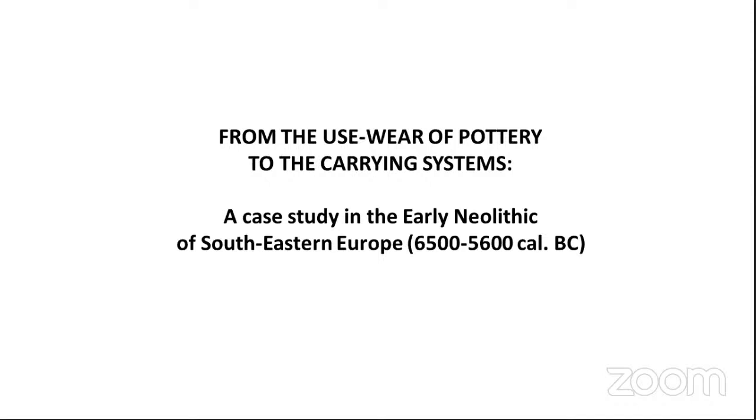Hello everybody, so today I present case studies that I have performed on the early Neolithic pottery in southeastern Europe. And I will today show you how the study of useware allows us to reconstruct the carrying system.